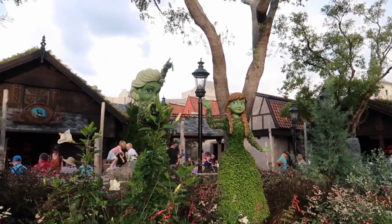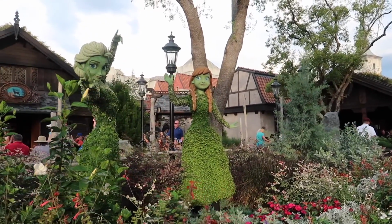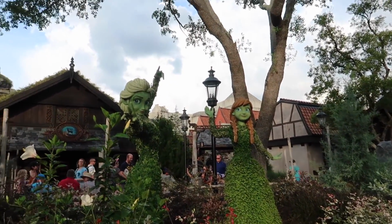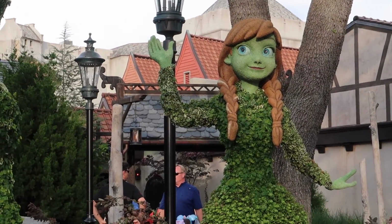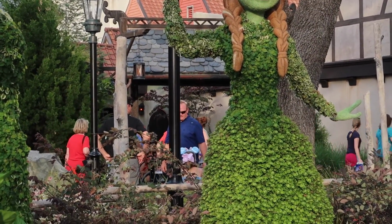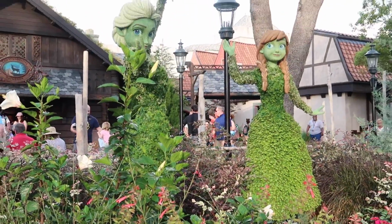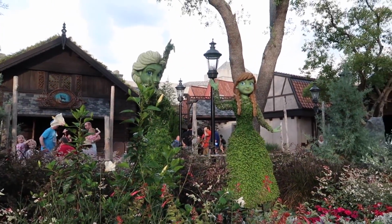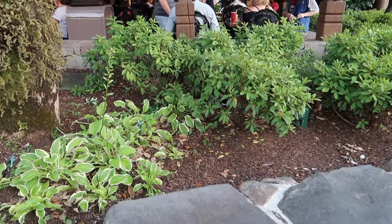There they are. They are so intricate. So pretty. I just love them. No way, they're not gonna move. No, closer. Okay, do it again, do it again. Hi! There's some Disney ducks.